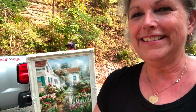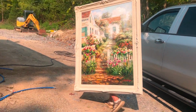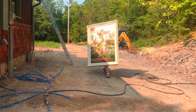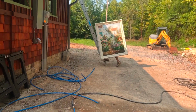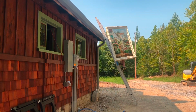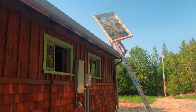Oh, there he is. All right, there it is. It's huge, and it's, hey, wait. I gotta show. Okay, so the painting is huge, and it's an original, and it was $5, and I'm gonna make it work. And now Greg is gonna take it to the suite upstairs. Good job. Oh my word.